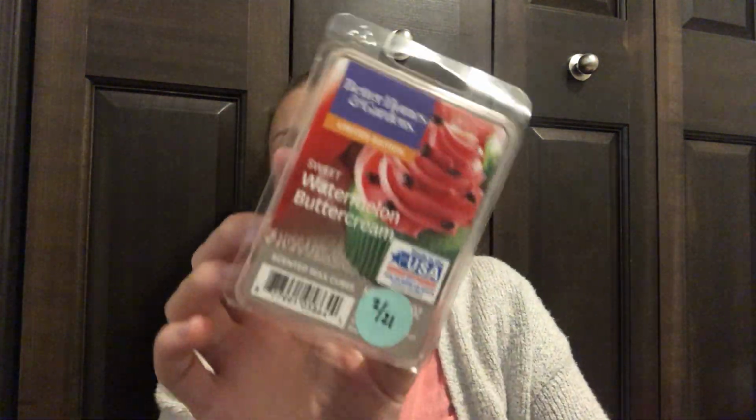One more clam, I guess, is my only last Walmart clam. I went through Sweet Watermelon Buttercream. I did this one at work, and it was so good. I was nervous it might be too watermelon, but that buttercream, the sweet vanilla-ness of it, came out so much. It was freaking awesome. So that one was really, really good. That was the only other clam.